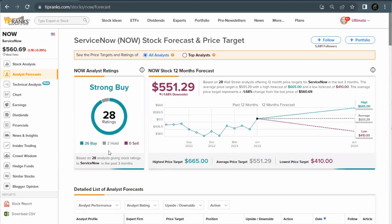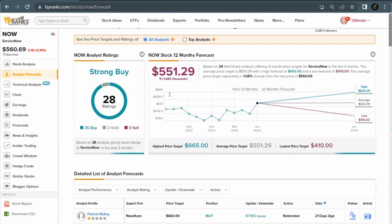Now, the ServiceNow stock comes in as a strong buy with 28 analyst ratings. But the average price target actually has a downside. And you might be thinking, why would you show me a stock with a downside? But we need to take a closer look. Their ratings break down to 26 buys and just 2 holds, but the average price target of $551 would be a slight downside of over 1.6%.